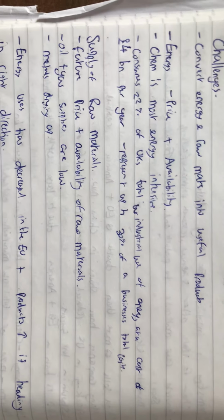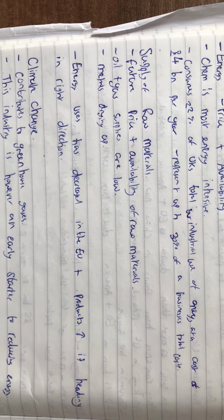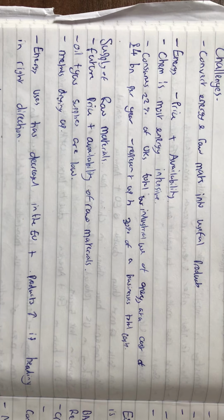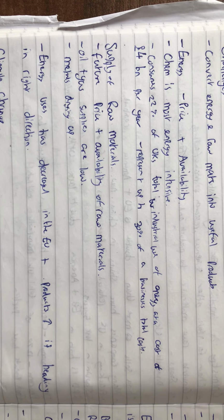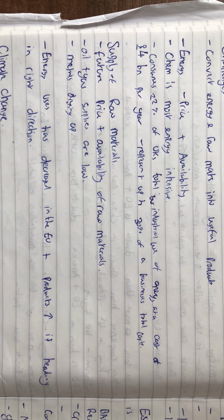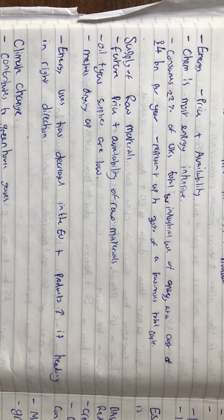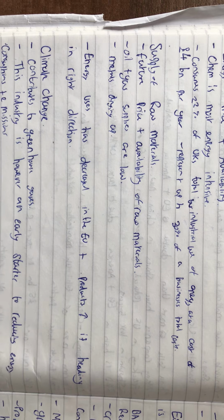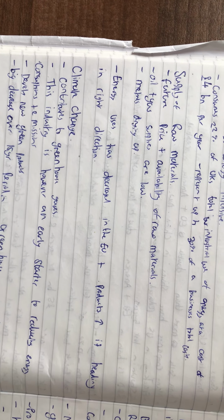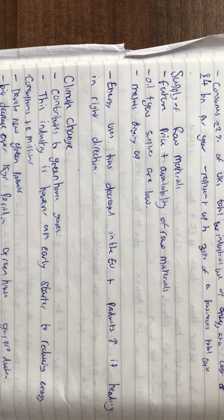The energy, obviously we need to look at price and availability. Chemistry is most energy intensive, which means we need to make sure that we're not spending too much, and obviously it needs to be environmentally friendly as well. It consumes about 22% of the UK's total industrial use of energy, at a cost of £4 billion per year, which represents up to 30% of a business's total costs, which means that yes, it is making money for us per day, but it also uses a lot of energy, so we need to weigh up these things.